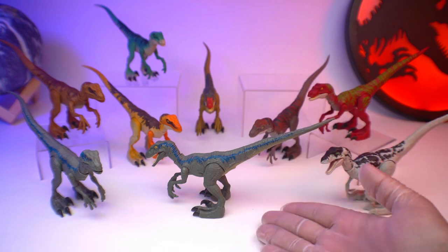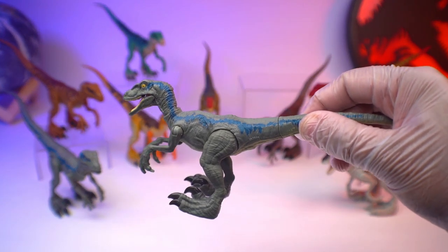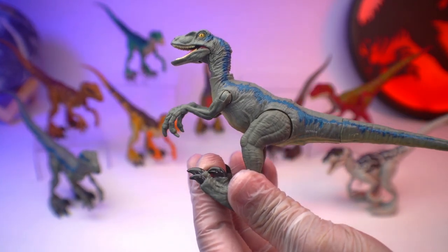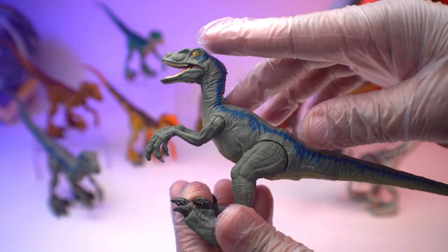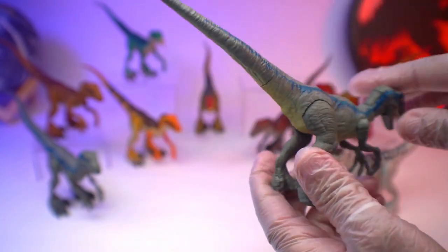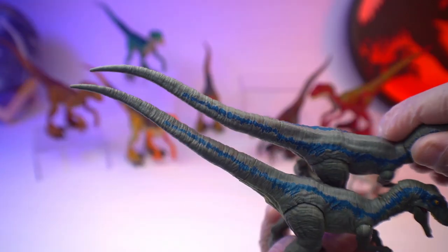V6 and blue V8. This figure comes from the Jurassic World Primal Attack Savage Strike Figure Pack, identifiable because it has next to no line outlining the blue striping, and the blue striping is a little bit more muted in comparison to the first one that we looked at from this mold.